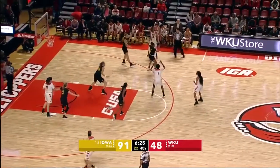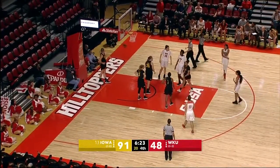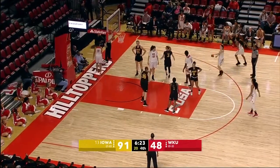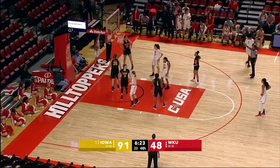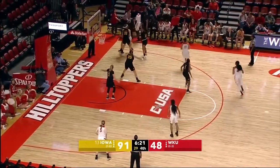WKU outscored in the third quarter, 29-10. That was on Meyer, I think. Yeah, her first, correction, her third. Third, yeah. So it'll be WKU basketball, and it comes in to El Jadawi.